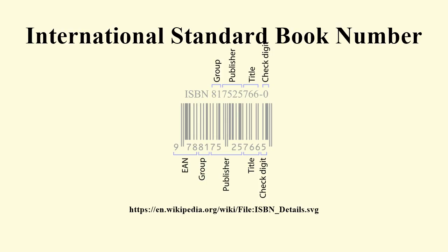Registration Group Identifier. The registration group identifier is a 1 to 5-digit number that is valid within a single prefix element. Registration group identifiers have primarily been allocated within the 978 prefix element. The single-digit group identifiers within the 978 prefix element are 0 or 1 for English-speaking countries, 2 for French-speaking countries, 3 for German-speaking countries, 4 for Japan, 5 for Russian-speaking countries, and 7 for People's Republic of China.